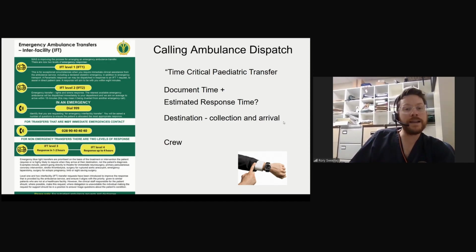So you do have to state that this is a time critical pediatric transfer, and hopefully there's a better understanding now when you phone through to ambulance control of what that means. But if there's any difficulty when you're speaking to the initial person at the call handling desk, there is always a paramedic available to speak to within any ambulance control centre. And if you need to get more of a clinical discussion to state why this is such an urgent transfer, you can ask to speak to the duty paramedic in order that you can definitely make sure that your call is escalated. As you can see there, for level 1 interfacility transfers, the response time should be 8 minutes after you make the call.